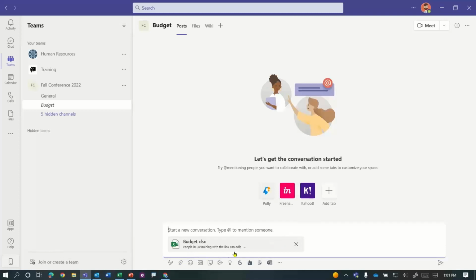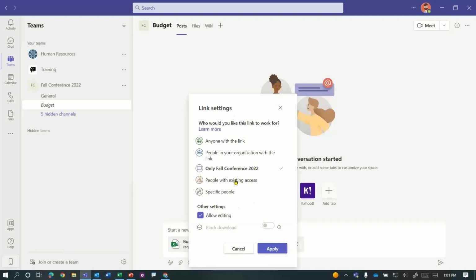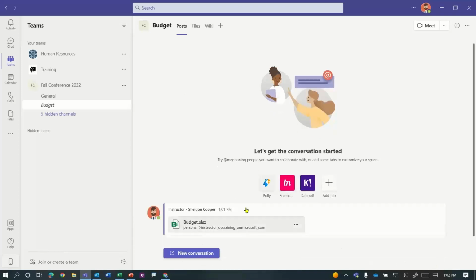Now again, below that, because I'm sharing a link from my OneDrive, I have control over what permissions I want to share. Now again, I don't want my entire team updating the budget. I just need them to have access to the numbers. And I'm going to block downloads because again, I don't want multiple copies of that spreadsheet floating around. So I'm going to just click apply and then send it off. You see that?